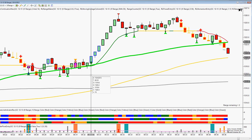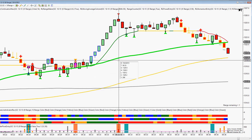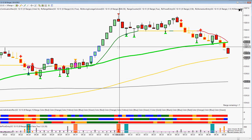The entry was at a high of the high of the candle was 20.4. We would have been in at 20.5. The high of the move was 60. So this is approximately a 40 tick trade we took.